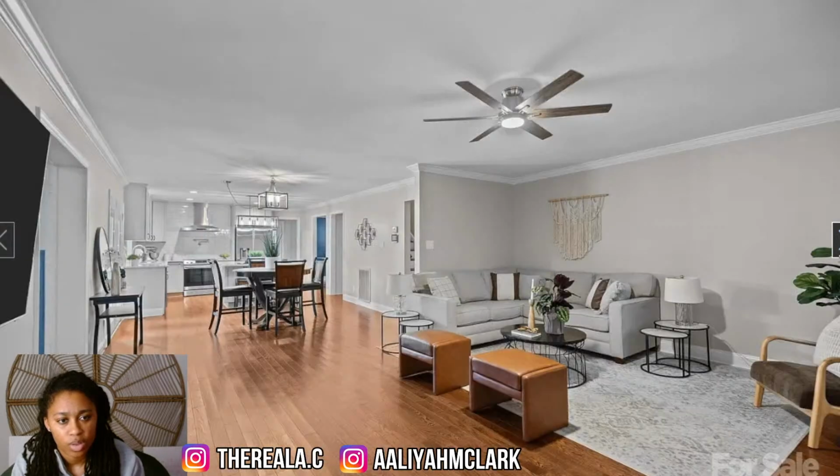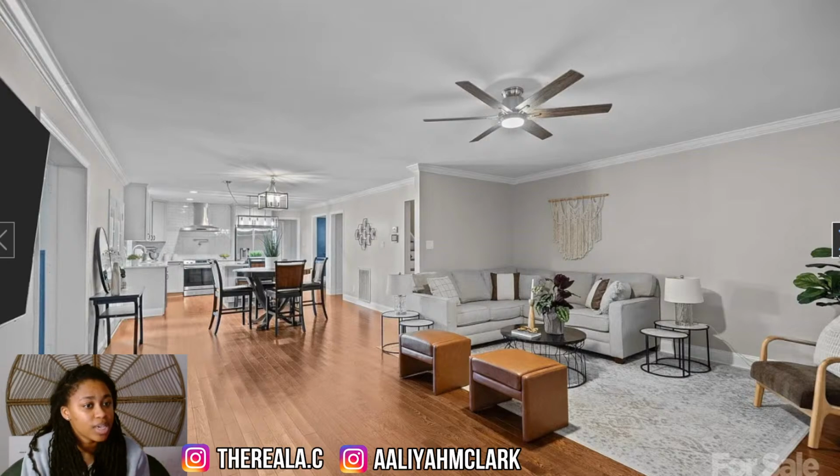I love when you can tell that people put some upgrades into their homes, because built in 1980 something, you would think that the house would look crazy from just not being updated. But this actually, I'm glad that they did something to it.